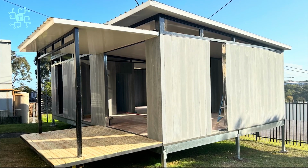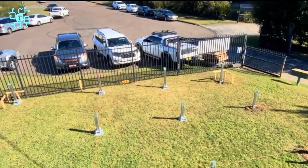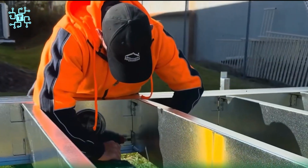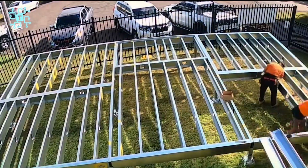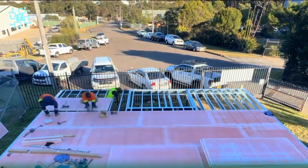Somersby U-shaped house is a masterpiece of intelligent and modern construction, utilizing a footprint-free foundation, modular steel frame flooring, and a U-shaped wall system. This not only optimizes construction time, but also minimizes environmental impact.